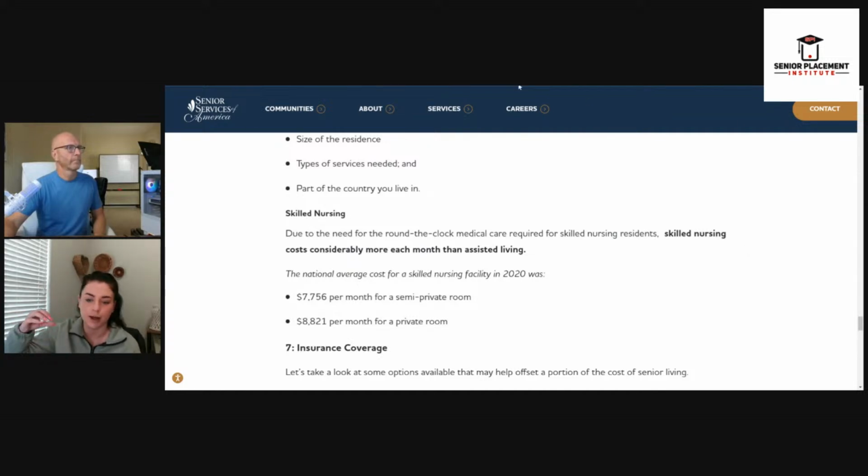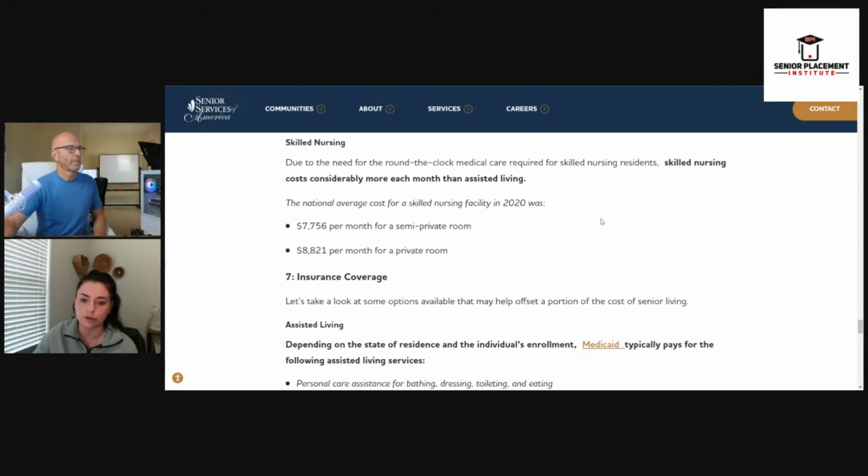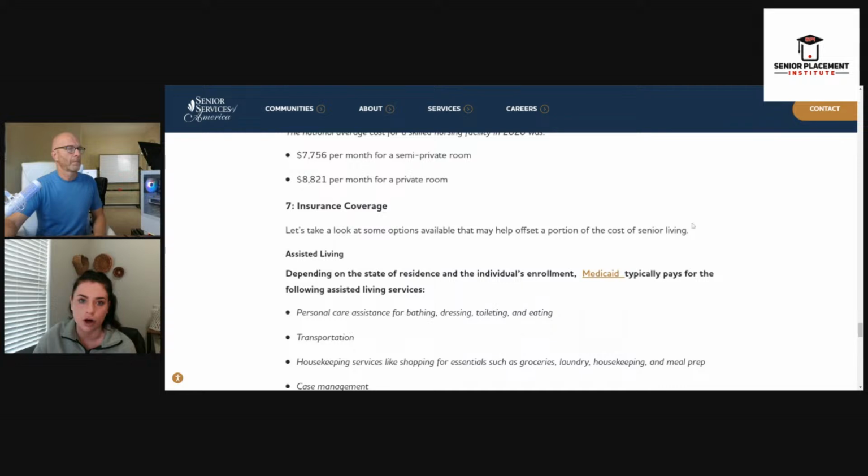So in assisted living, you're paying for amenities, the room, the apartment, the dining meals, all of that stuff, like utilities. Whereas in skilled nursing, you're really paying for the care when it's broken down. You're paying for that 24-hour acute care. And then insurance coverage: that is part of skilled only. Assisted living is all private pay.